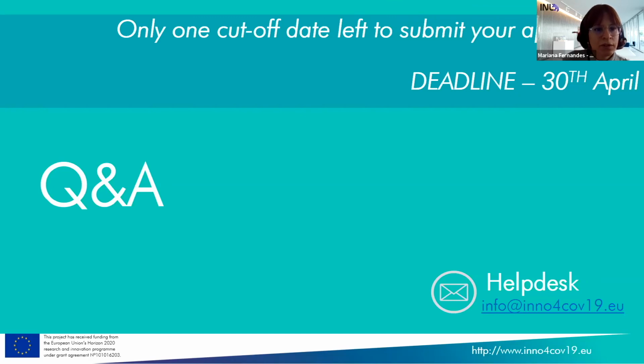But for instance, here I have a question for Tilia Dahu. Is it possible to submit a project to develop one technology with two similar but distant applications, or does it need to focus on only one product?